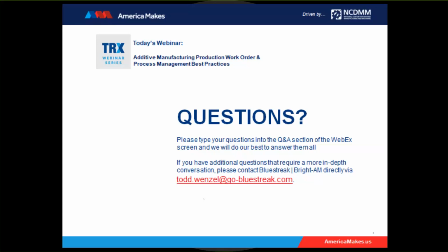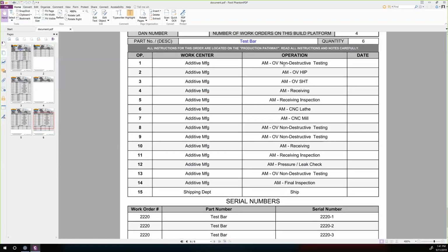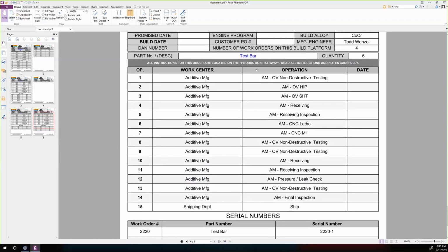Yeah, basically that would be handled as an operation. Let me bring this up. This would be a good example here. So this is a test bar, which is a part, and it's going to go through some non-destructive testing and some heat treating operations right here.